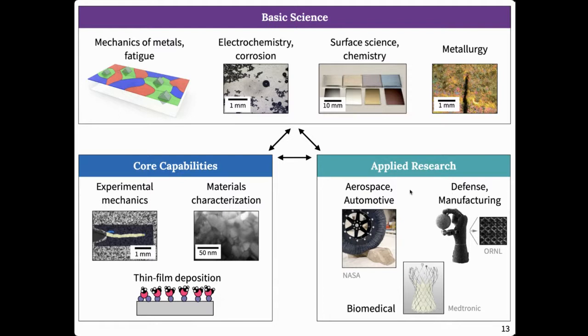As far as where this is relevant: aerospace, automotive, defense, manufacturing, biomedical. And I think you could throw energy on top of all of these. As you know, as energy folks, energy is really prevalent in almost everything that we do. So it's there for metals work as well.